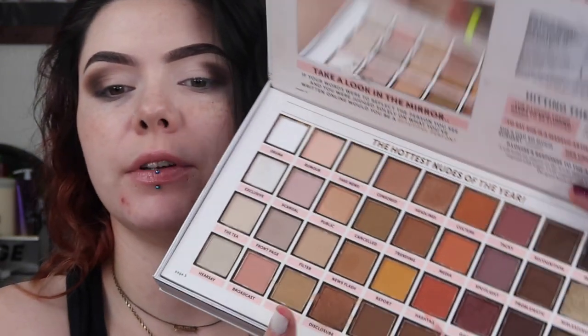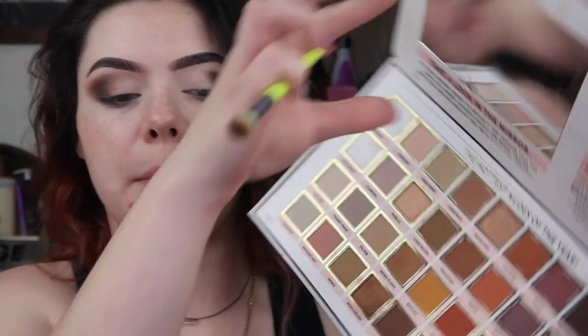I think I will. And then I'll take the shade, I've actually never taken this shade, I don't think, the shade Rumor. It's kind of like a pinky color. Let's take that one. I'll just use that same brush and kind of go over it.